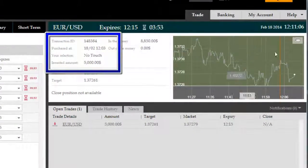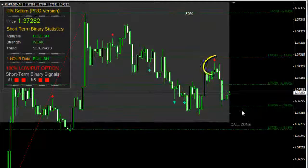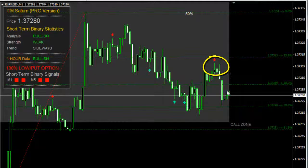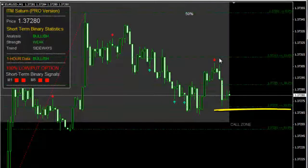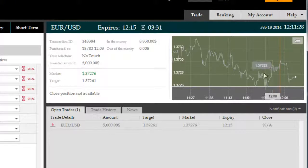Okay, we're back. Expiry is at 12:15. We have 3 minutes and 51 seconds remaining. Price is still within the money. You see that stall signal up there with the bullish bar and an arrow pointing downwards. That is a classic stall signal indicating that a retracement is about to happen to the next key retracement level. In our case, that would be the 50%, though it could have been the 38.2 as well. But we're still very comfortably in our safe zone.